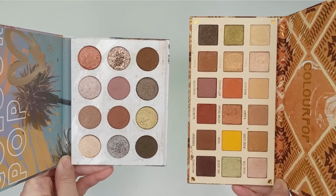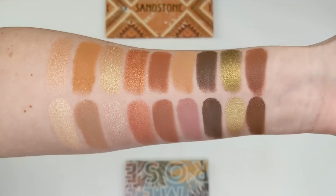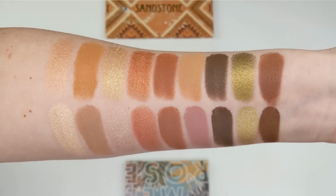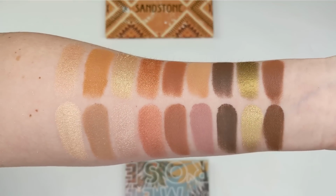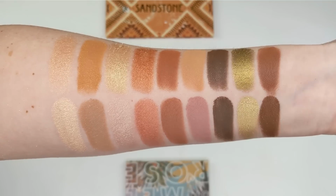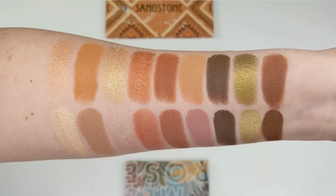Next up, we have the Colourpop Sandstone palette. This one was a little bit of a gamble for me. It kind of looked like they had some similar shades, but I wasn't positive how it would actually swatch out. And it did pay off in the end because I found quite a few similarities. I wasn't able to find that dusty mauve shade in the Sandstone palette or the blue duochrome, but it does have the greens and it has all those warm neutrals. So I think there's enough overlap between these two that you might feel like you don't necessarily need the Off Melrose palette.